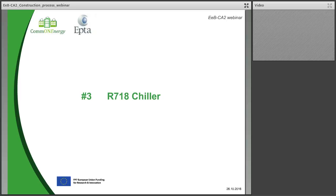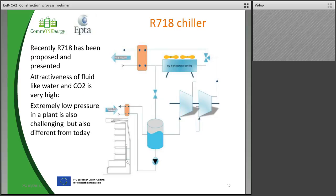It is a water chiller not only because it cools the water, but because in this concept proposal it uses water, R718, as a refrigerant. The same way in your domestic refrigerator you have isobutane or propane, or CO2 in a big installation. The reason why we started to look at this is because water, even more than CO2, has a great benefit in terms of environmental conditions.